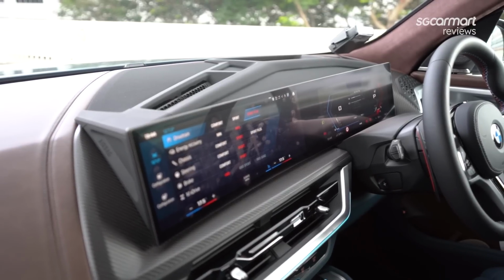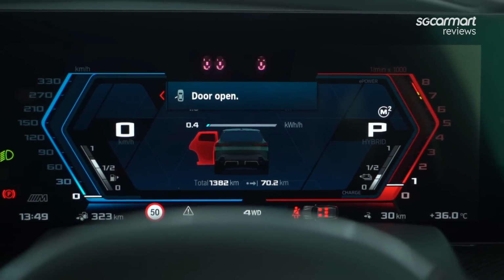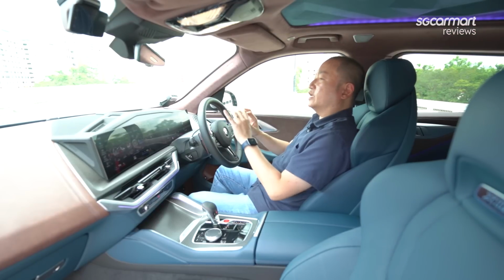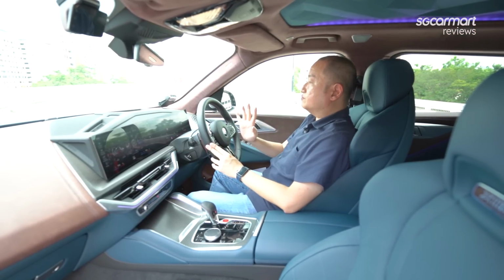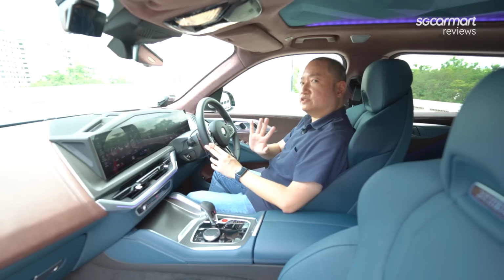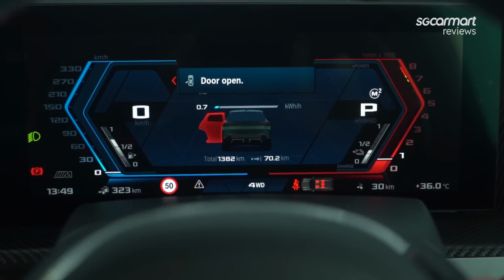So in front here, you've got your instrument panel. It's all digital, high-res graphics, and same for the infotainment side. But the special thing, this being an M model, is that in the background, you'll notice the blue and the red, the M colors.